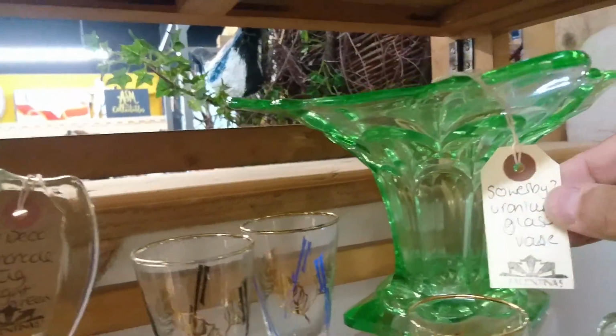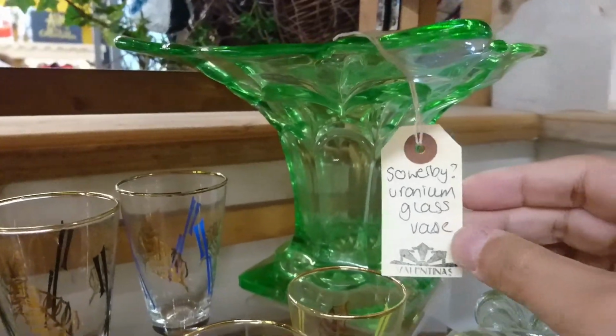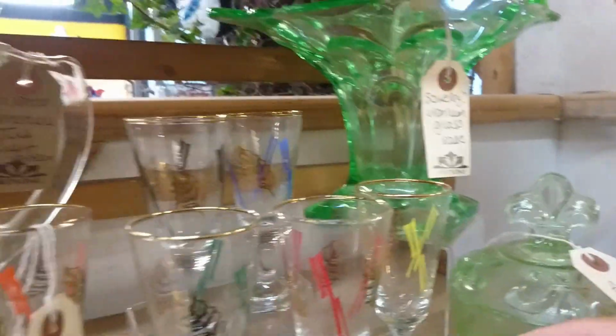Sowerby uranium glass. So he's got a question mark on there, and I'll try and work that out for him. Yeah, that is nice, and I bet it does shine in the dark.